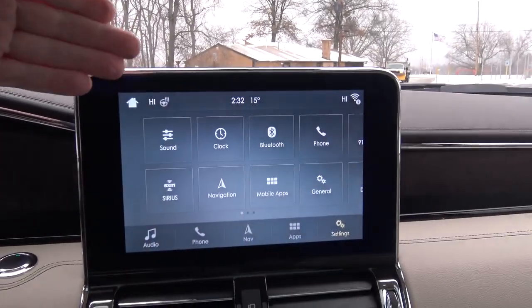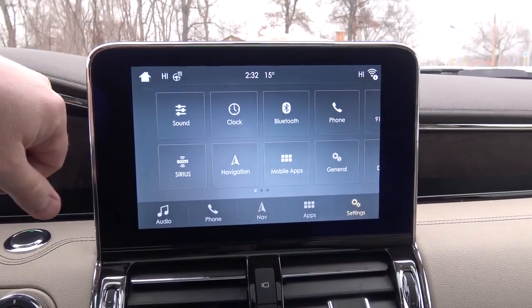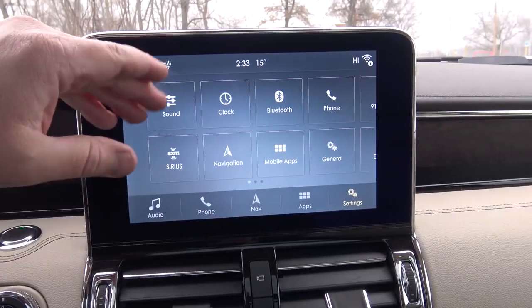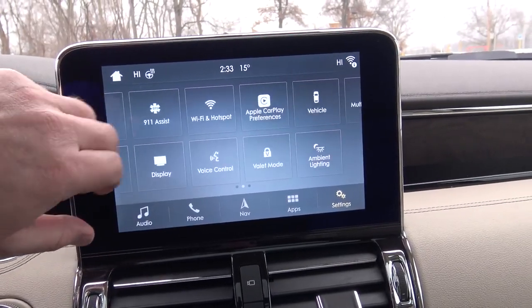Now the touchscreen is new as well. Still based off of the Sync 3, but just so easy to use. Amazing resolution. Swipes like a smart tablet.